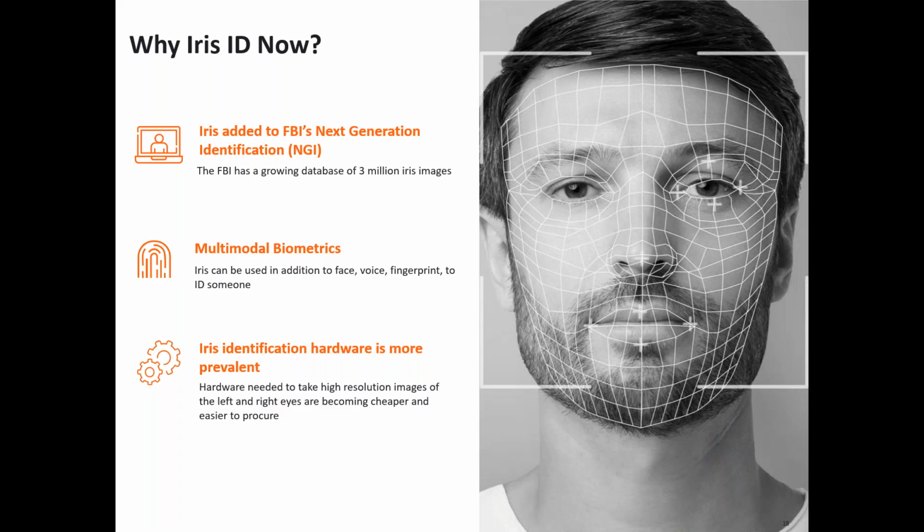I'd love to point out that Tim, it was great working with you 8 years ago on the iris recognition pilot that preceded this effort that effectively established the NGI iris service. And we all learned how to look at iris as a biometric technology that could be as effective as fingerprint.